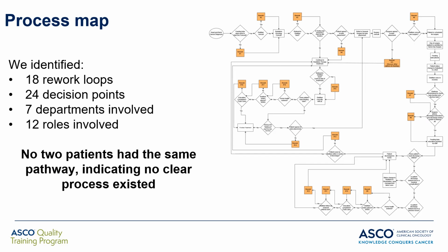We tried only to focus on process issues and not medically caused issues. And in the end, we identified 18 rework loops. That did not mean that every patient hit every rework loop, but that there were 18 potential deviations a patient could experience. We took each patient in our baseline sample population and we passed them through this map and we counted how many rework loops or orange boxes did they hit, or in other words, how many times did each of those patients deviate from the process.